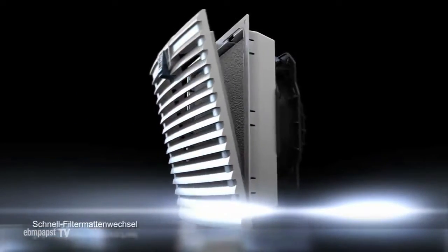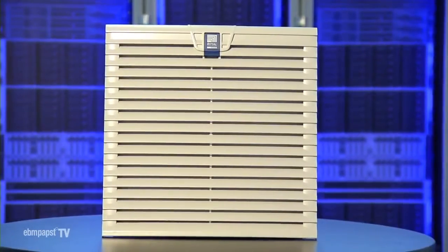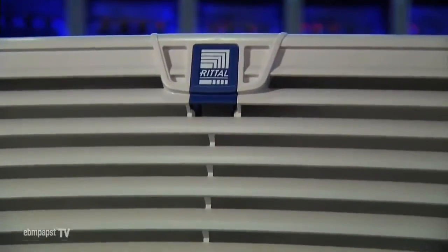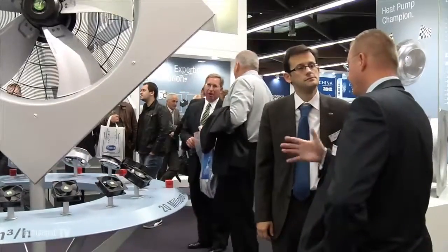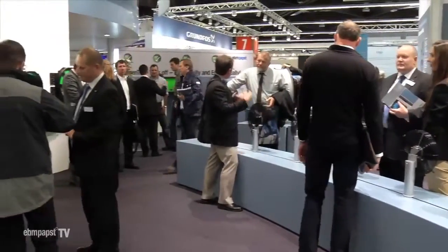It took a long time to bring the filter fan to market, nearly 2 years. A chance encounter with a developer from Rittal at a trade fair was the cue for ebm-papst that we need to do something new. For us, that was the starting point, where we began to ask ourselves what's actually the right aerodynamic concept.